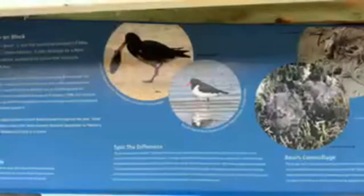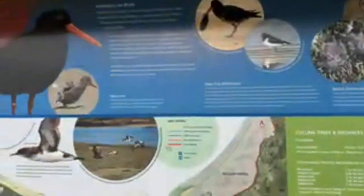Is there a bridge from the mainland to the island? No, there's no ferry. What it is here, I'll show you on the map.